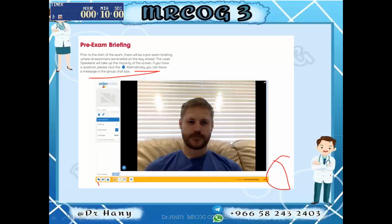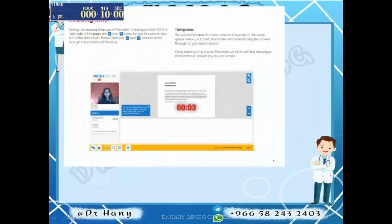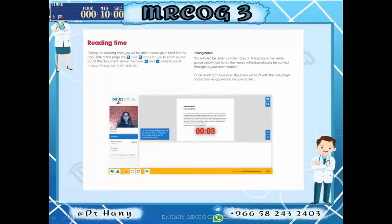The reading time will be like this. This is the instruction, and you will have a countdown timer for 2 minutes, so you have control of the time. A very important note: the notes will be here. If you want to write notes, there will be a paper for notes appearing on the screen. So you can write the BMI, the blood group, the weight, any instruction, the counselor, anything you think will be important in performing the station. Okay? So the time management is controlled here.